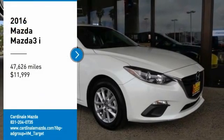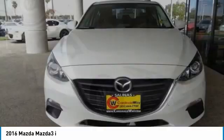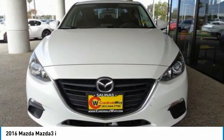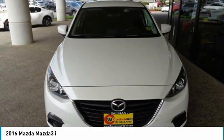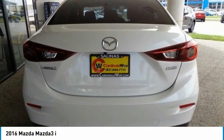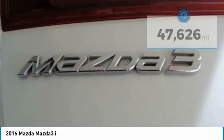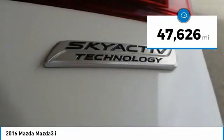Come test drive the 2016 Mazda 3. The Mazda 3 meets your vehicle wants and needs. Powerful and economical, technologically savvy, and boasting top safety features, the Mazda 3 is the total package and is priced below $15,000. This vehicle has less than 50,000 miles.